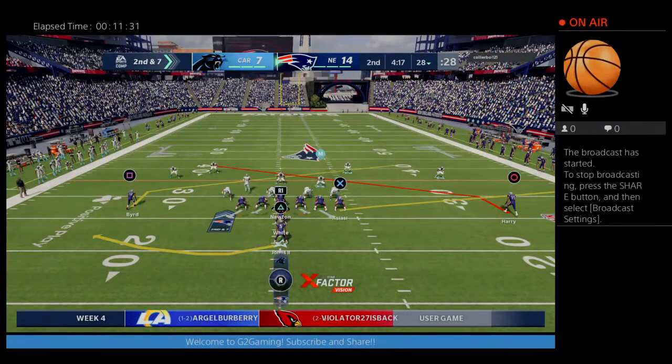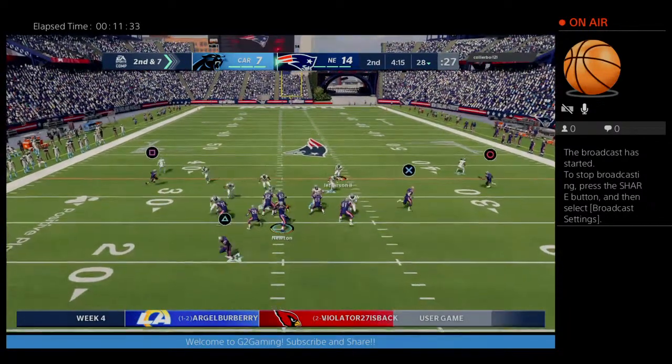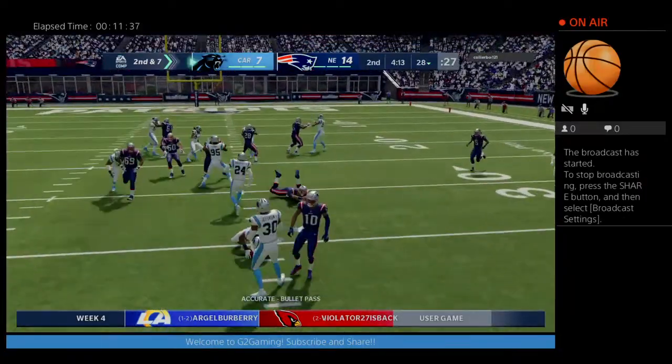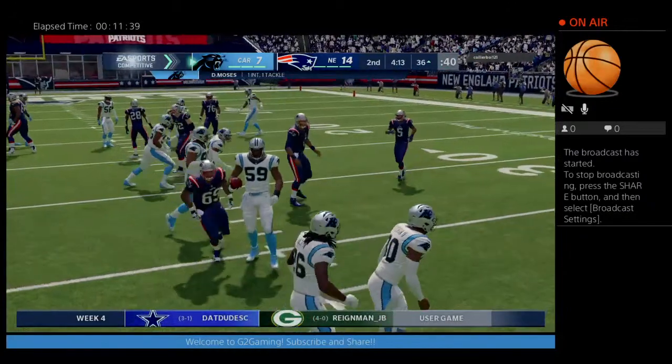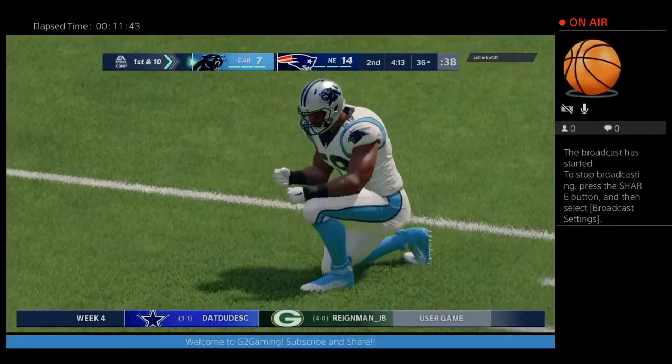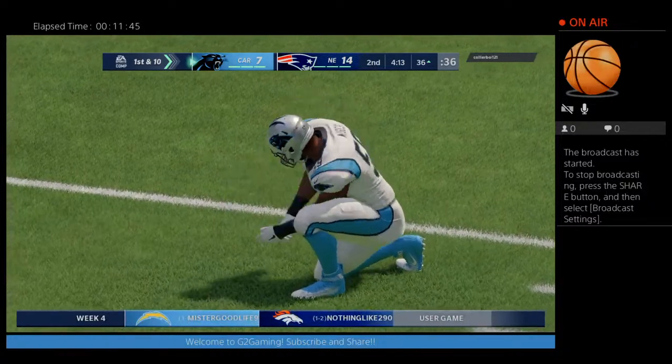A gain of 3, second down. Brings up now Newton. Into double coverage, and it's intercepted. Picked off at the 35. And they take possession of the football and have it at the 36-yard line.